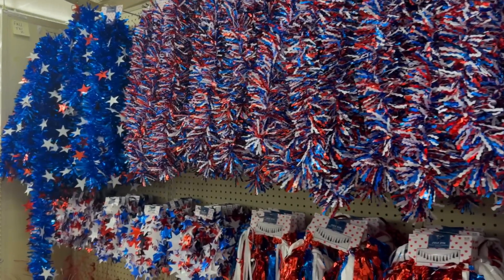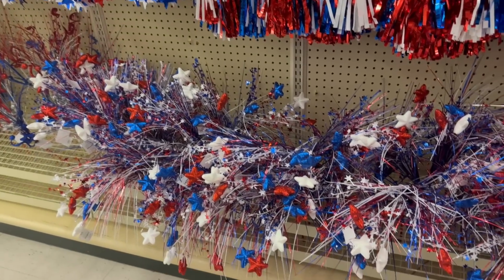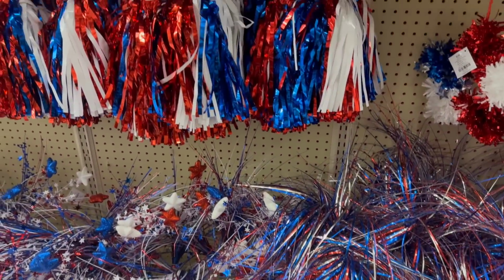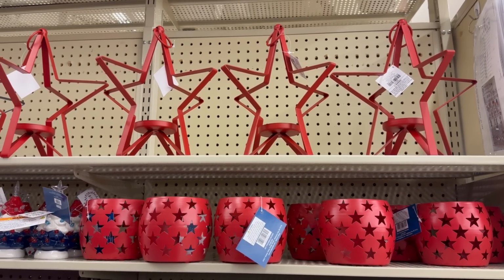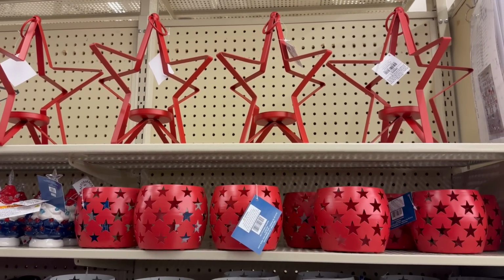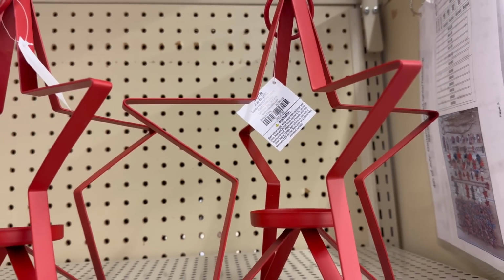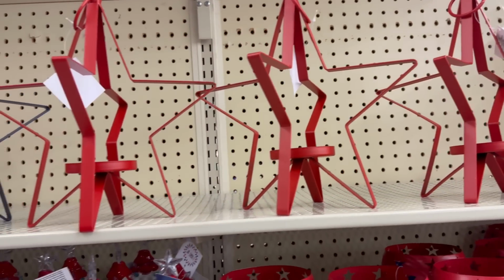And a lot of these items you could put on your list and wait until they drop to 40% off, even when the after holiday sale, and see if you could fulfill that list. Here is all their adorable decor that they have for like our tier trays and stuff like that. So right here for $15.99, you have this candle star. They are coming in red and blue.